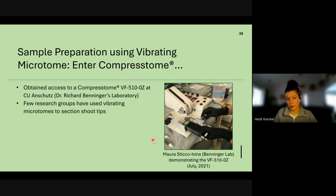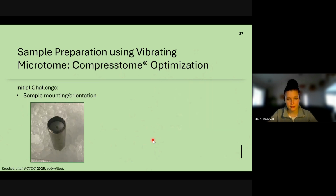However, after doing a lot of literature research, I found out that very few research groups have actually used vibrating microtomes to section shoot tips as a whole. And so I was very much starting from scratch in terms of how to use this instrumentation to prepare these shoot tips for microscopy experiments.